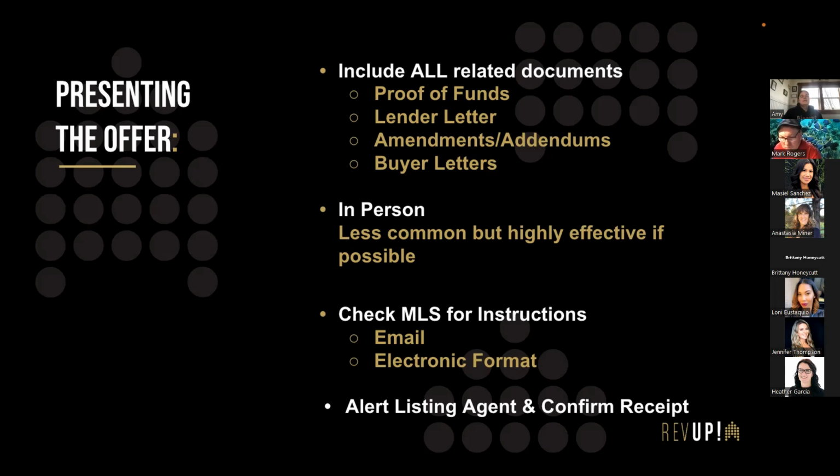Okay, this comes down to that really gray area. There's so much fuzz around buyer letters. Most listing agreements now default to the listing agent will not submit buyer letters to the seller. That's the default on our listing agreement. That doesn't mean they won't, it just is what's on that listing agreement. Please don't encourage your buyers to write offers or write letters for their offers.